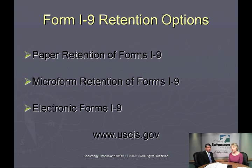So you can retain them 3 different ways: paper retention, microfilm. I don't know many people doing that anymore, but microfilm retention.